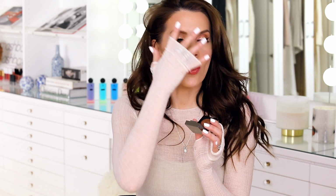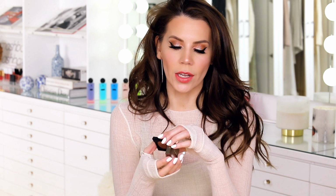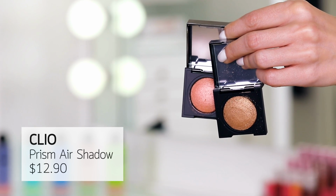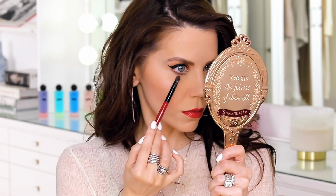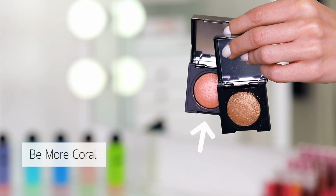Ooh, you know what we need to talk about? I used this on my lower lash line and it just warmed everything right up. This is such a gorgeous, gorgeous shade. This is the Prism Air eyeshadow in Mahogany Magic, and it is magic. It is beautiful. They have so many different shades to choose from. This is one of my absolute favorites. So is the shade Be More Coral, number 3.